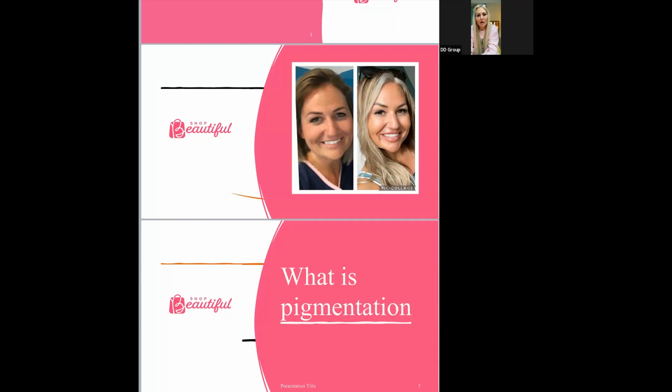So obviously now I know what I know. I have made changes to my lifestyle as well, but I've also utilised treatments to really help with my skin concerns along the way.